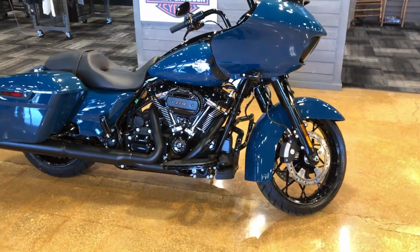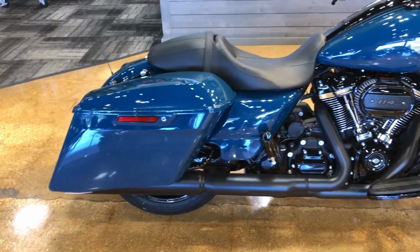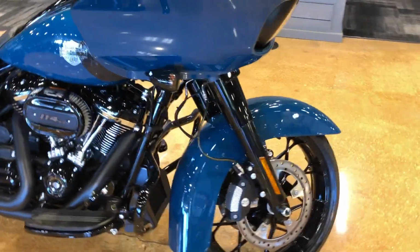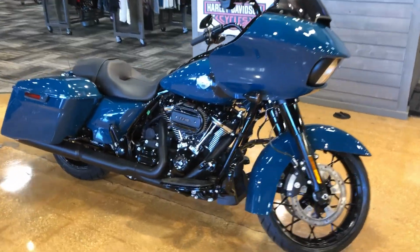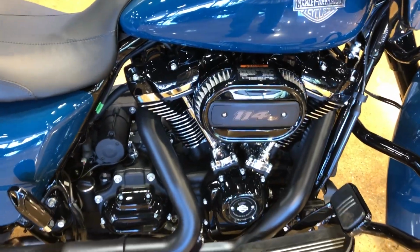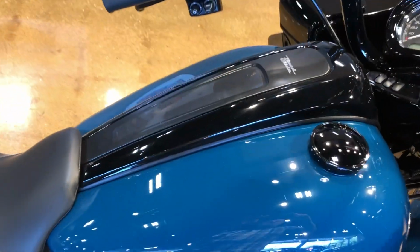Just got this baby off the truck. This is a Billiard Teal Road Glide Special with the black finish. Gorgeous looking bike. It's got the 114 Milwaukee 8 in it with the heavy breather. That's how it comes. Got the center dash on it.